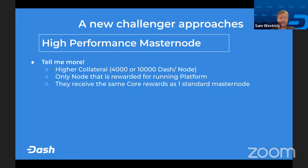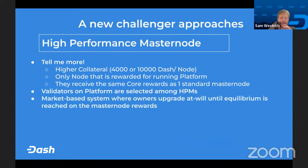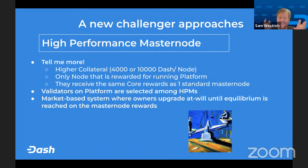Some notes here. A high performance masternode receives the same rewards for core as a normal masternode, but gets a lot more on the platform side. So validators on platform are selected among high performance masternodes. That was pretty obvious from what I said before. And I also said, yeah, I already said this, it's a market-based system. So owners upgrade at will, and then there's going to be an equilibrium that's reached. And I created this little thing on the right side to kind of illustrate this using DALL-E artificial intelligence generator that I'm a little bit addicted to recently.